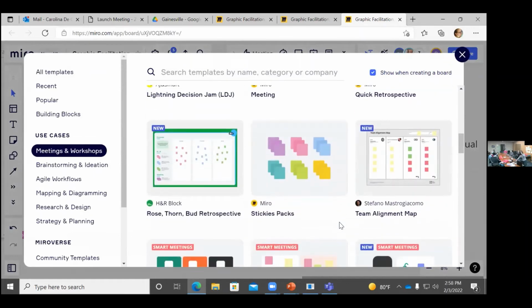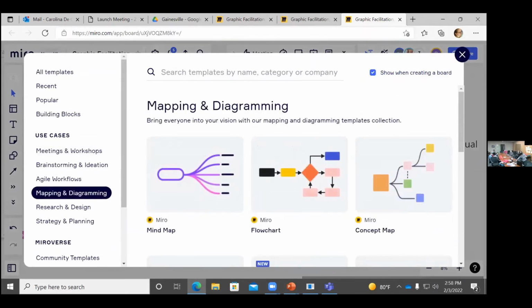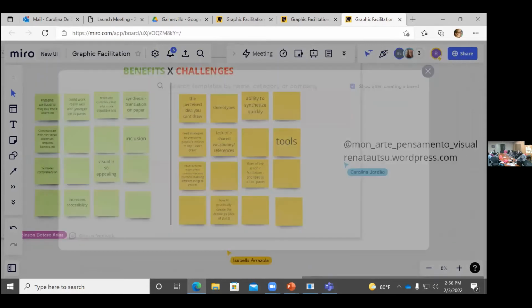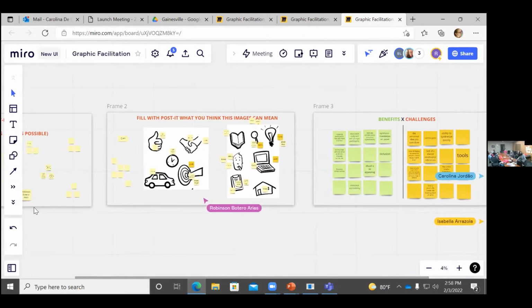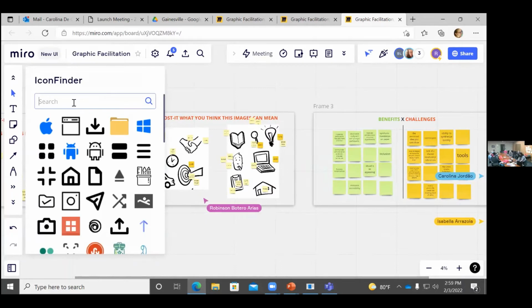So for example, it has a SWOT analysis template, it has an action plan, you have all those mapping and diagramming. So nowadays, the timeline, so this helps a lot. I've been using Miro for planning projects in a virtual way. It also has icons. You have the icon finder, and I don't want to draw this, but I want to put a lab, and then you can just put the icon there.